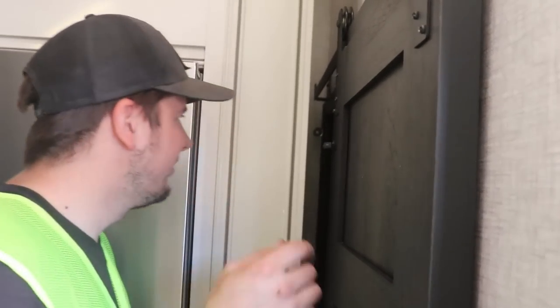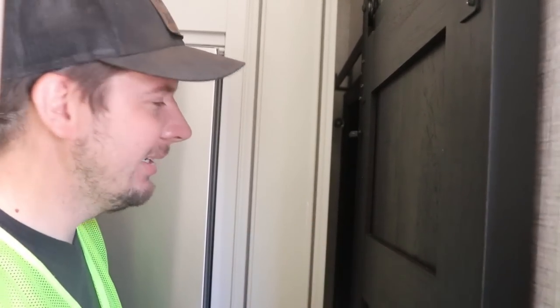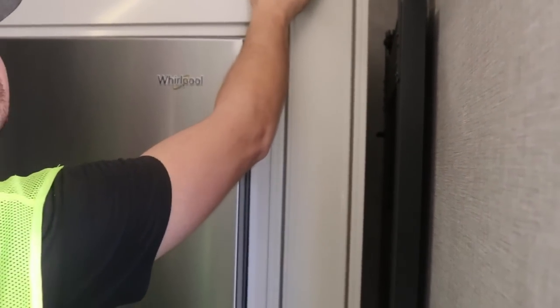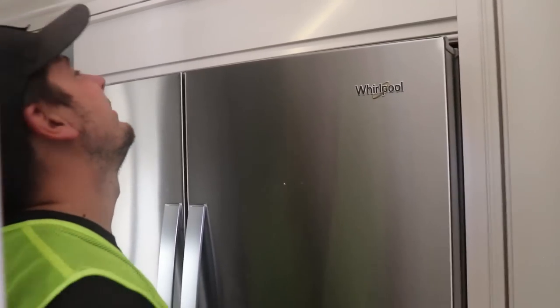Wow, that's pretty cool. So there's another slide I can see, but I can't see nothing else. So once this comes out, then you can see. But look at this trim work. Wow, this is not a cheap camper.